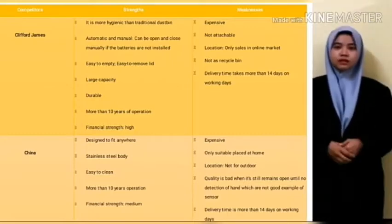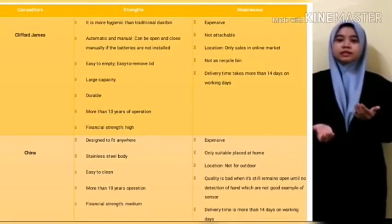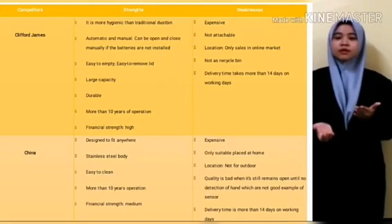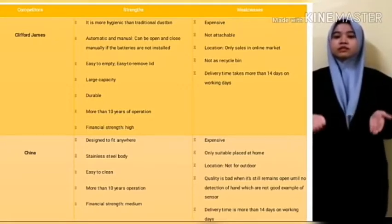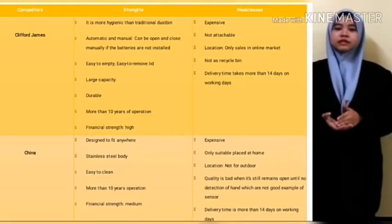For the next competitor is China. China's weakness is it is expensive, suitable for home but not for outdoor. The quality is bad as it remains open until notification of hang, which is not a good example of the sensor. And it also has 14 days to be delivered, but it has strengths. The strength is it is designed to fit anywhere, stainless steel body, easy to clean, more than 10 years of operation, and financial strength is medium.